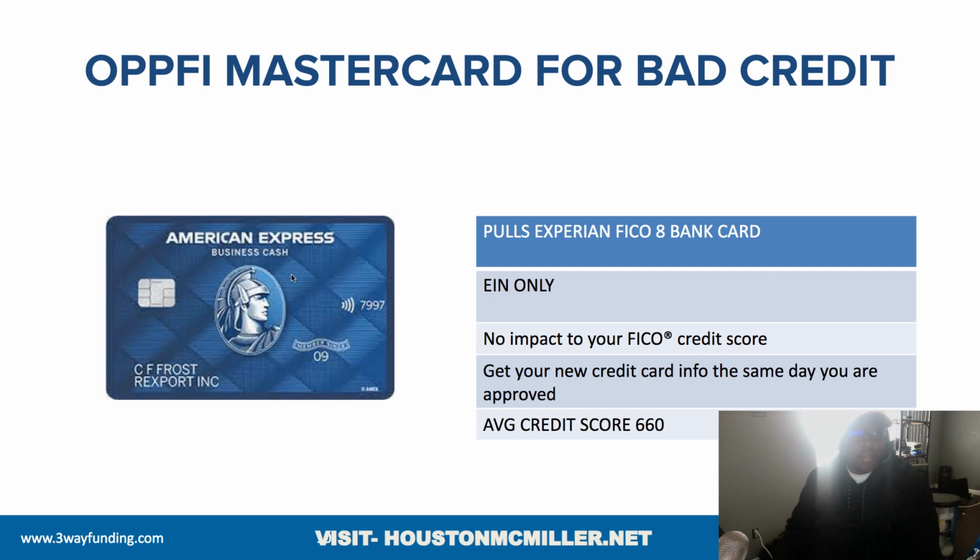Now, sorry guys, this is American Express, not OppFi, so I forgot to edit this. But in reference to American Express, of course, they do soft pulls, okay? And the average credit score is a 660. Now, here's the strange thing about it. People have gotten an American Express card when they're even below a 650. That's the interesting thing about it.